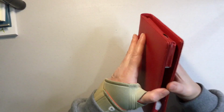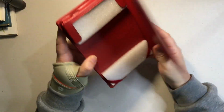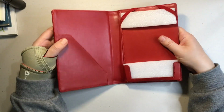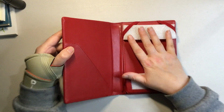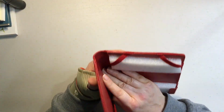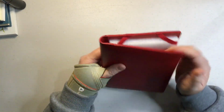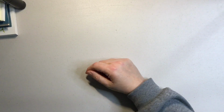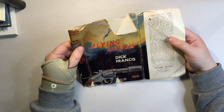This is just an empty cover. So I thought I'd bring it back and see. You might be able to make a little journal that goes in there and then another little notebook or something and some tags. I don't know, but it's in too good a condition to waste. Dust cover, Flying Finish by Dick Francis. I don't know, I liked it.